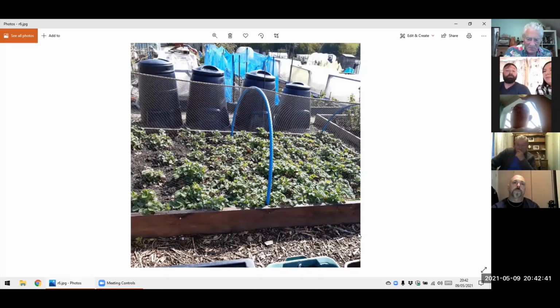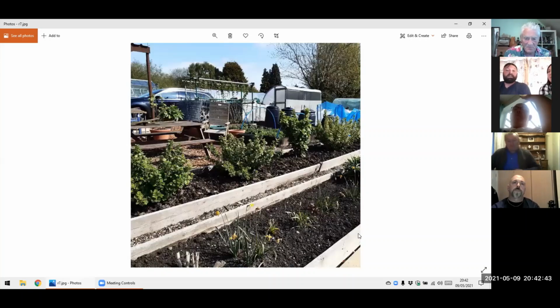Next one, Mick, please. Yeah, so that's the fruit again. I think there's a couple of gooseberries, and I think the others might be a red currant. I'm not 100% sure. Last year, something or someone swiped the lot off us. So we'll see what comes. Next one, then.